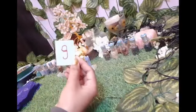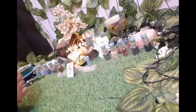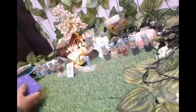Okay, so the final one, people who are seeing 9, 9, 9, 9, 9, and so on. Let's see why you are seeing these numbers. Just two cards, guys.